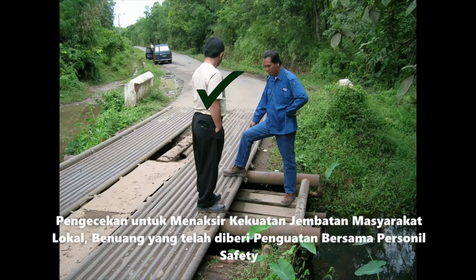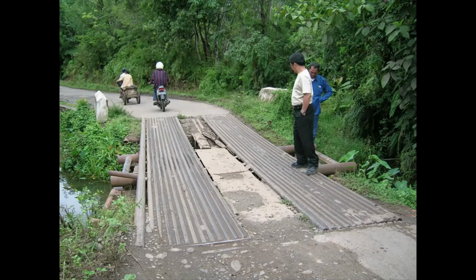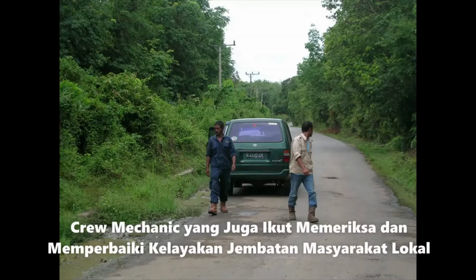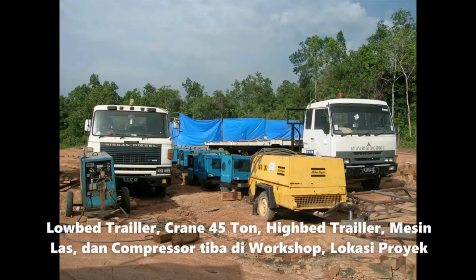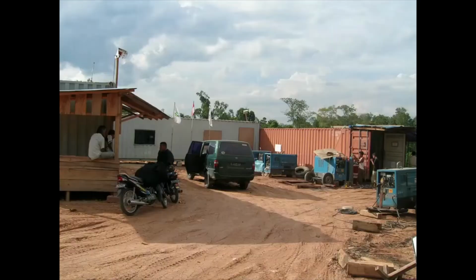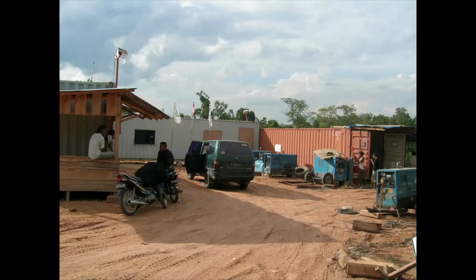I'm wearing a light yellow shirt with a safety supervisor and the mechanic crews are checking the viability of the local residence bridge, whether it is suitable for our construction equipment to pass or if it needs additional reinforcement. If it is not viable, then another alternative route will be sought. Finally, the construction equipment and crews arrive on site by taking another alternative route.